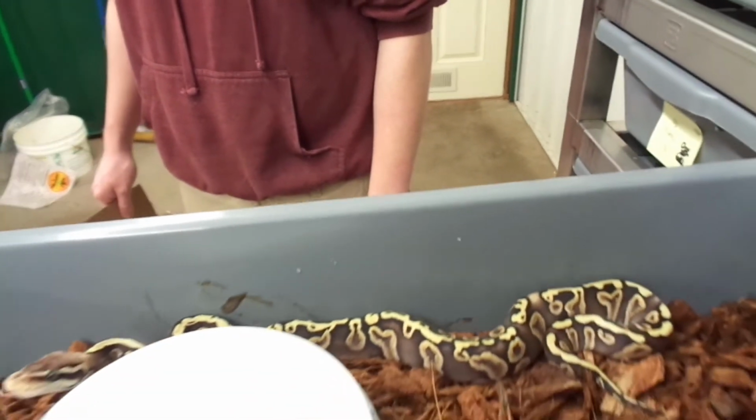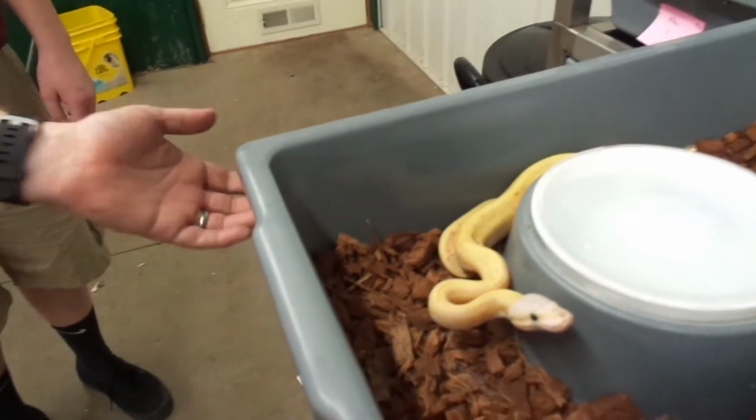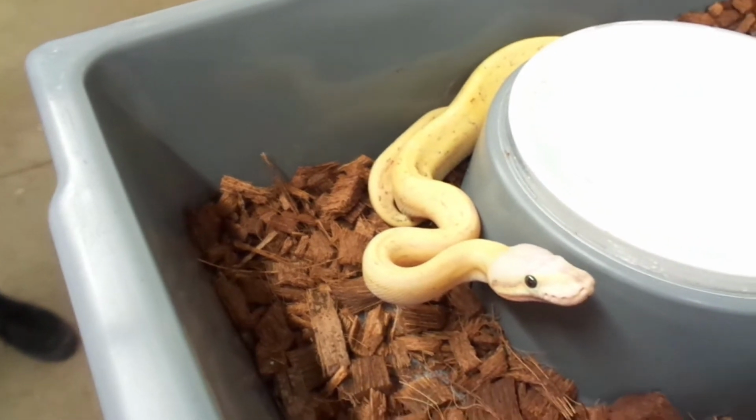I won't stress you out, sweetie. I know it looks like a big mouth coming for you. This one's pretty cool. It's lemon blast vanilla cream or pinstripe vanilla scream, depending on how you want to call it. That's insane.